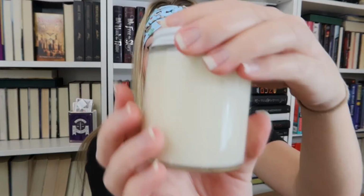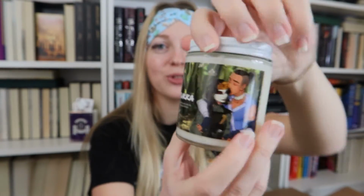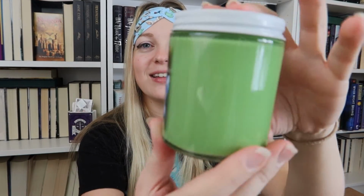Next we have... Oh, Sukka! So it's Sokka and Suki. There's their label. Suki's my favorite character, so yes. And then this one smells of jasmine, melon, and sandalwood. I smell it, it's like a nice, fresh melony scent. It's really nice. I think it's the next one. That's a really good smell. I was trying to sniff through the lid. All right, let's find out together.